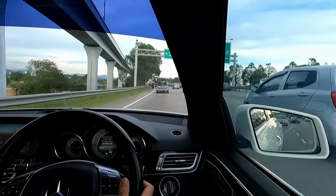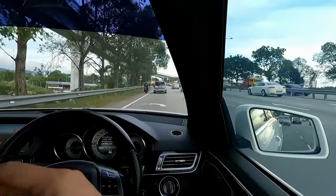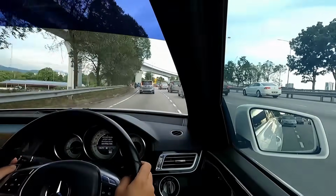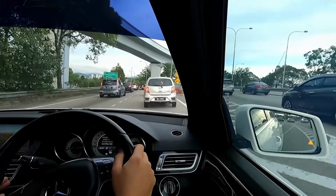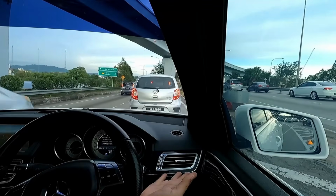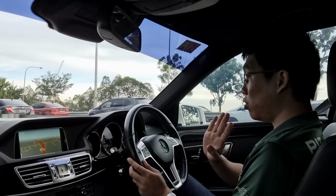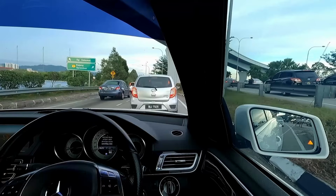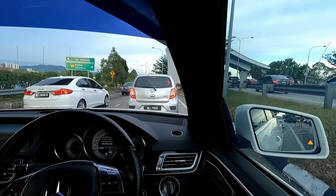Okay, so to get underway, all I had to do was just tap the accelerator and the car just goes. I'm going to need to take the U-turn now. So as I move to the side, the car very intelligently recognizes the vehicle in front and brings the car to a full stop. My legs are totally not on either pedal at all. You see, my thighs here, I am totally not touching the pedals at all at this moment in time.